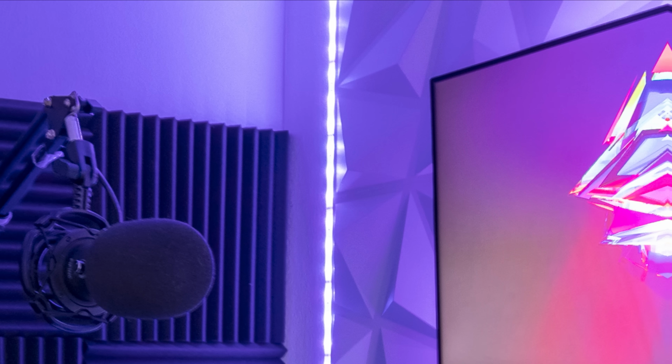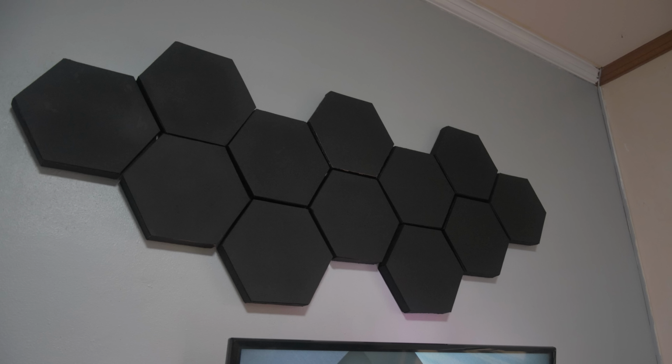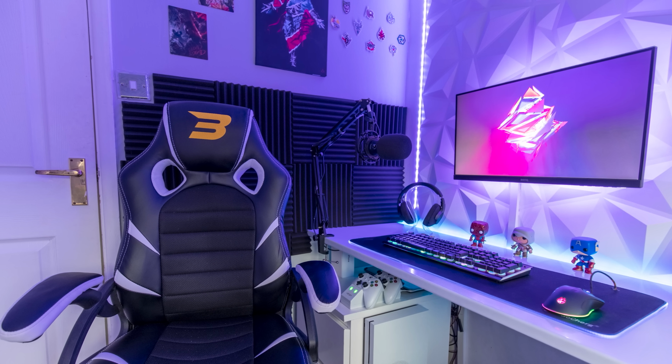but in the end, it will look much better. And finally, I feel like you could do something more creative with that wall of acoustic panels. Maybe something like ADRIAN's setup with the hexagon panels, because right now, that entire left wall is taking away the spotlight of your awesome budget setup.